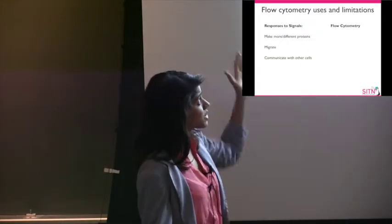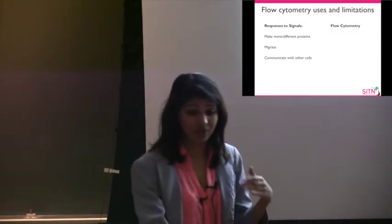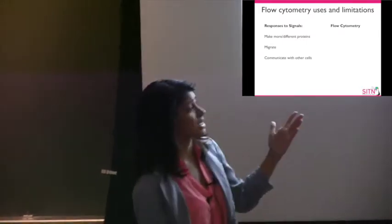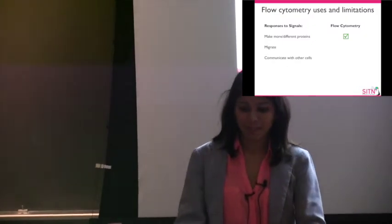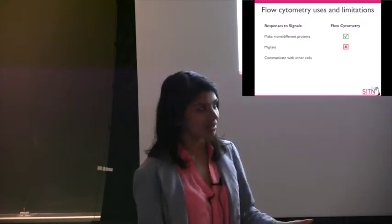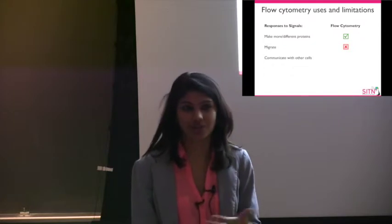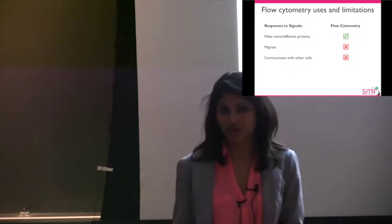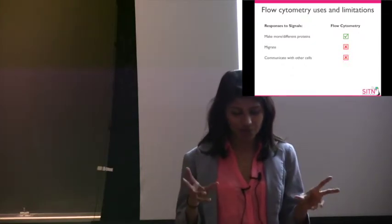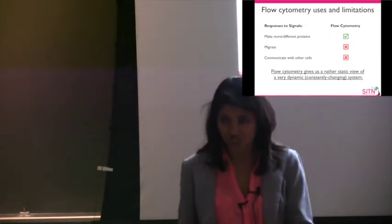We talked about responses to signals. You can make different proteins. And cells can also migrate and communicate with other cells. So flow cytometry, while it allows us to detect all of these proteins and make educated guesses about what might be happening, can't tell us everything. We don't know if a cell is going to migrate in a particular direction or what other cells it might be interacting with. There's so much other information that we're missing. So flow cytometry gives us a rather static view of a very dynamic and constantly changing system.